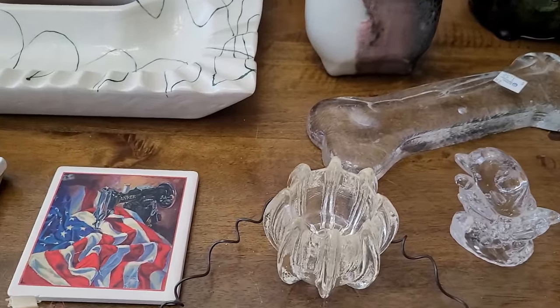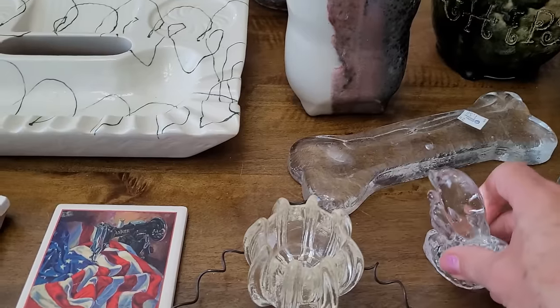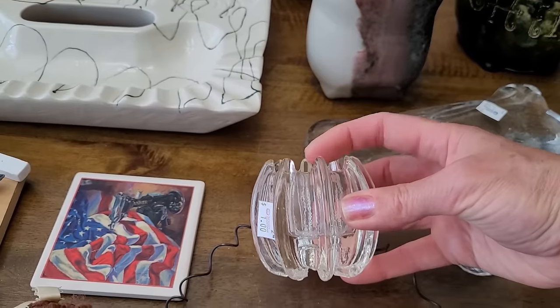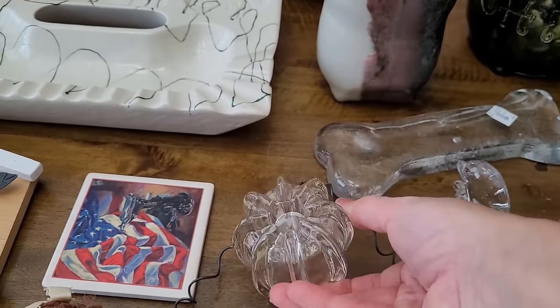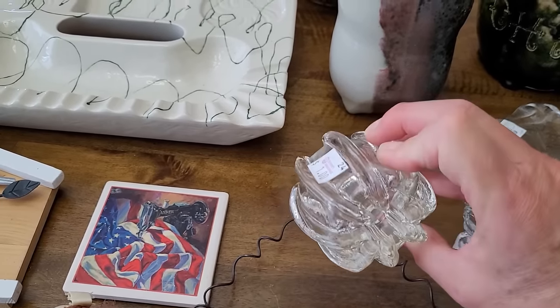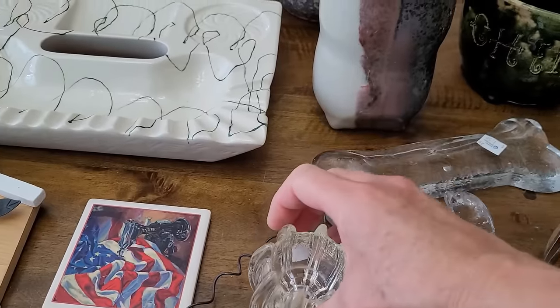I had a feeling that this might glow. As you can see, it has a yellow tint to it, but as we saw with the black light, it didn't glow. It looks like a pumpkin to me, and it would be fantastic with an orange votive in it, or you can actually flip it over this way and put in a little taper candle as well. I paid $1 for it. I am going to ask $12.